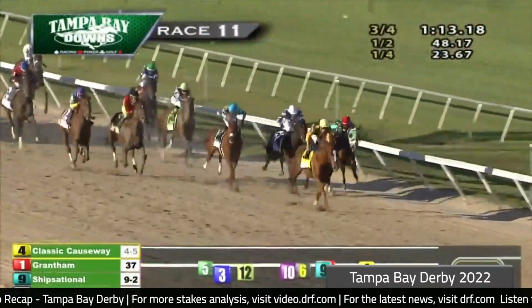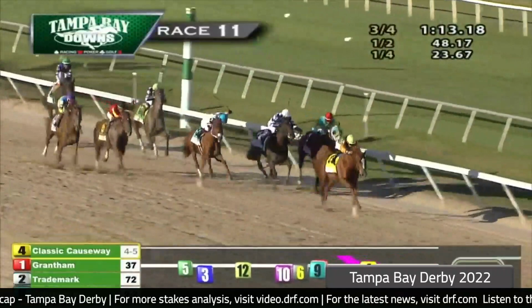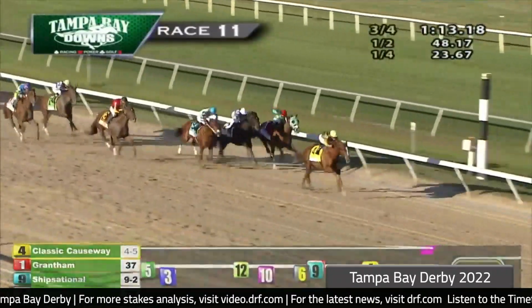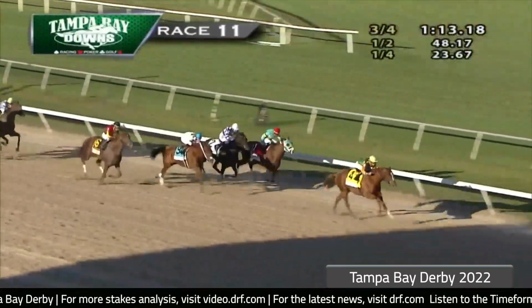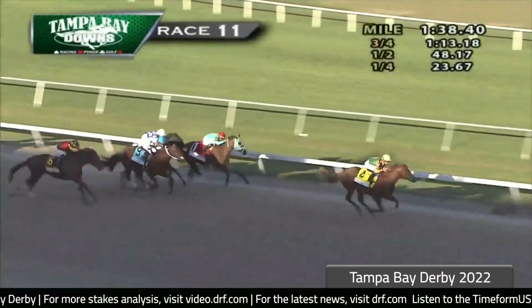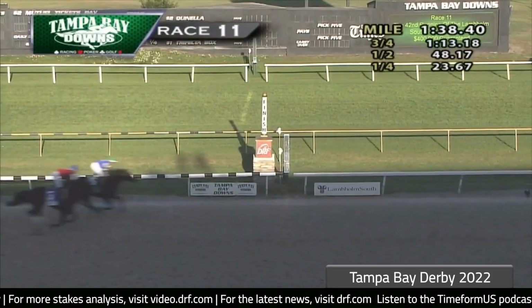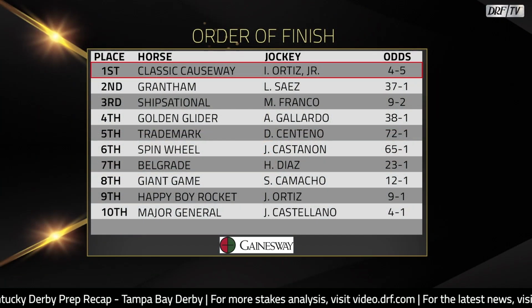We'll get into that. Were you disappointed that Classic Causeway didn't put on a show from a beaten lengths standpoint? Because he had these horses off the bridle at the 5/16, and he kind of just goes on with it. He wins in more of a professional, workmanlike fashion than in a brilliant fashion. But again, the outcome was never in doubt.